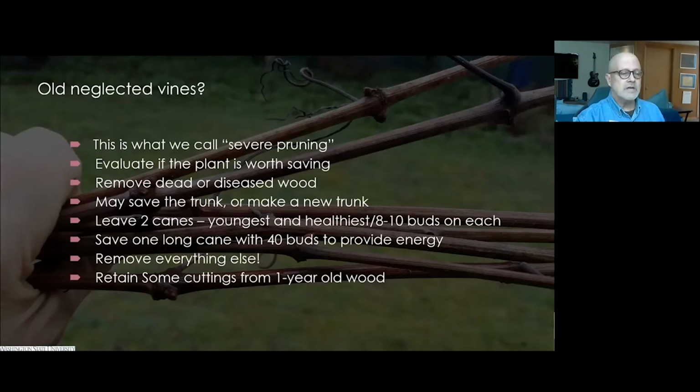You want to also take some cuttings from that vine if you do like it, because severe pruning is hard on a plant, and they will probably come back. But if they don't come back, at least you'll have some cuttings to plant again if you want to. So when you're doing a severe pruning, you're taking off 90% of the plant. You're basically leaving nothing but the trunk and 2 canes and 1 long cane with 40 buds.